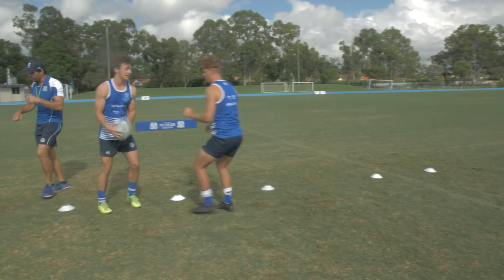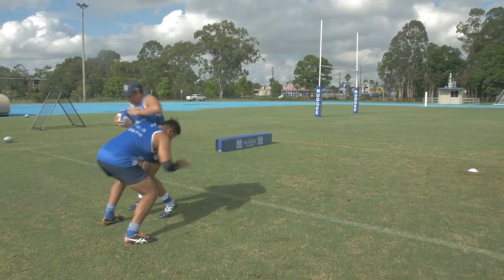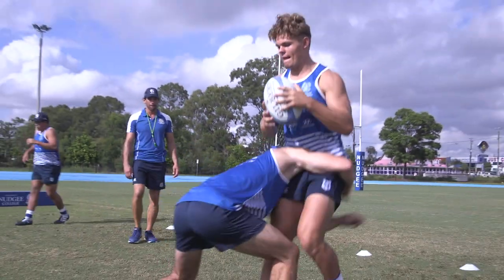Good, punching arms through, locking our grips in, finish the tackles. So just pick up our speed, attackers. Get that lead leg in on that left shoulder, Byron. Left foot, left shoulder. Head in tight. Head's the third arm. Better.